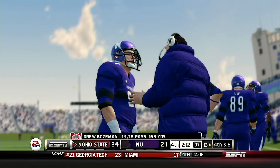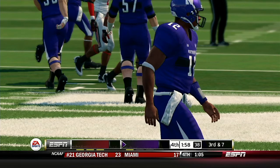Steps out of bounds around the 48-yard line. Wants to go long and done. And he got it to the sophomore. Just under 2 to go in the game.